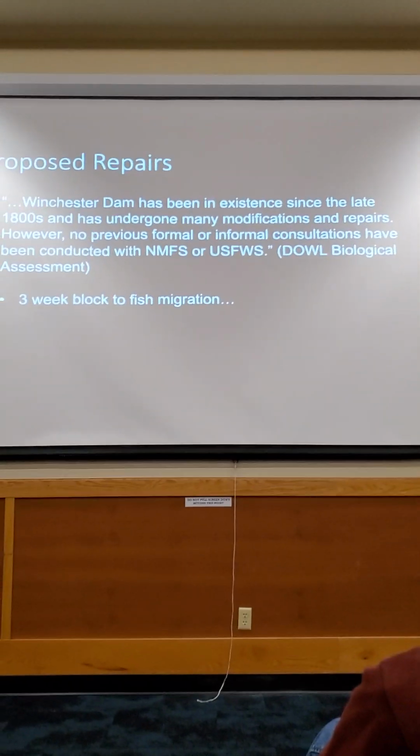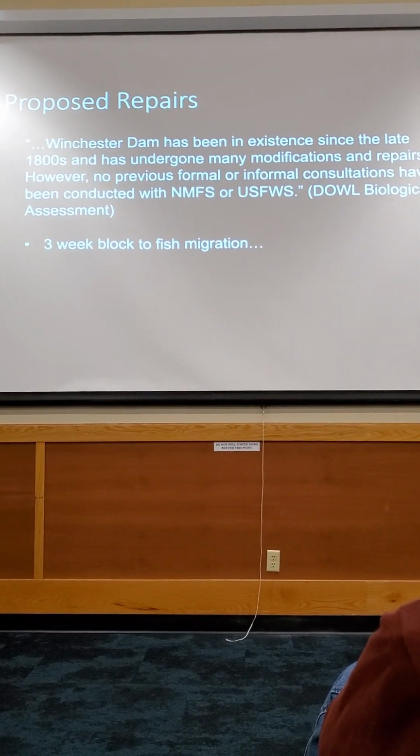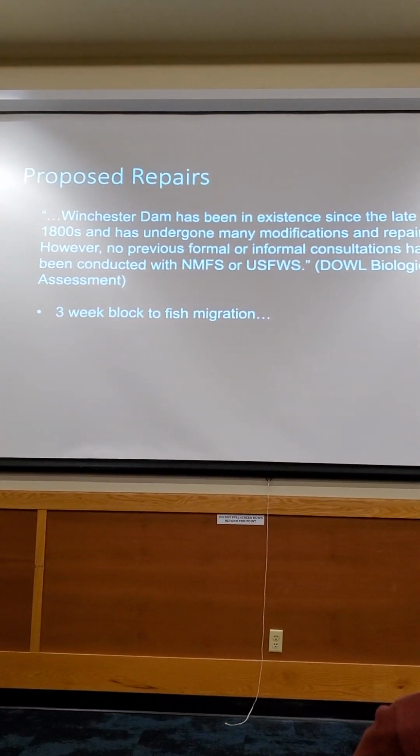They actually levied a bond on themselves, yes. What, two years ago? I think it was 2 years ago. And for $3 million. $3 million. So they've got $3 million to do this.